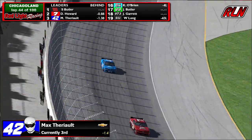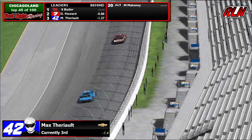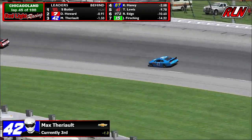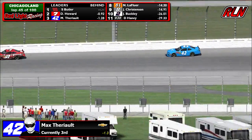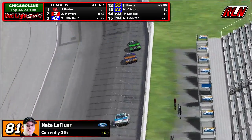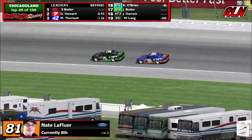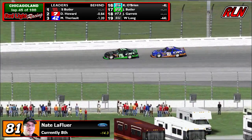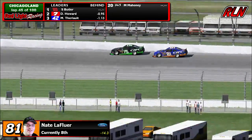Okay, I saw Max disappear for a little bit. Yeah, I got worried there for a second too. And David Howard's still maintaining a pretty good interval. He's still less than a second behind Sean Butler. A little further back in the field, we got John Fershing and Nate LaFleur. LaFleur is Fershing's bumper. And these guys did really well at the NASCAR race last week.